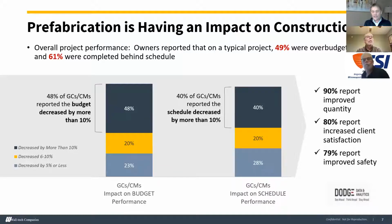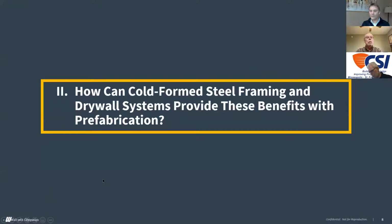When you factor in that next line, the 20% yellow, that's basically 68% who have seen more than 6% savings on their projects. The next bar is the schedule performance. 40% of the GCs and CMs are seeing at least a 10% savings in schedule, and factoring in the next group, 60% see at least 6% savings on schedule. Pretty significant. The 90% are reporting improved quality, 80% increased client satisfaction, and, not surprisingly, 79% are reporting improved safety, which many times people aren't considering, the impact prefabrication can have on the overall safety of the project.